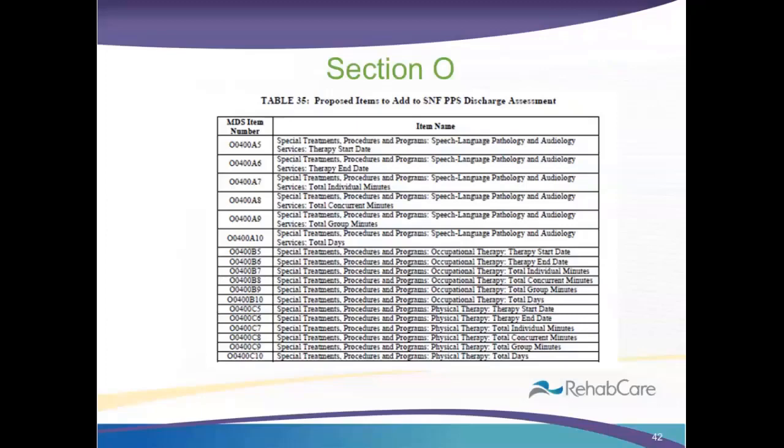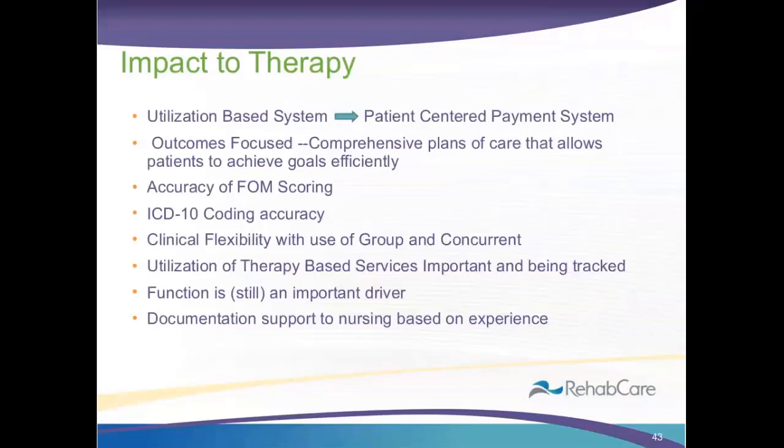And I am going to now, so I've gone through the basics of how to determine payment through PDPM, and I am going to give the microphone to Mary Vandekamp, who's going to talk about a few other areas on the impact of therapy and you all in a facility. Okay.